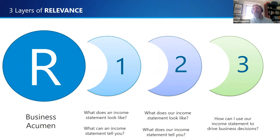But what we're finding is that to get to that value for our learners, we need to go beyond that and into what does our organizational income statement look like? What does our income statement tell you when you look at it? For those of you that have a little bit of a business background, you know that a generic income statement versus ours can be very different in what it tells you. And the ability to do the analysis and the insights can be significant. But we don't want to stop there.